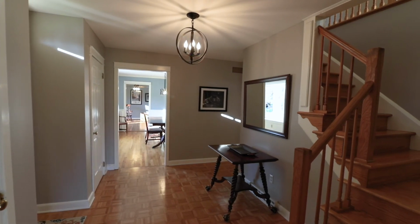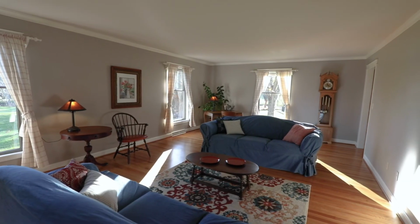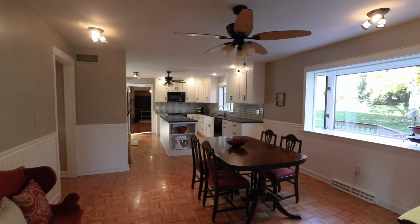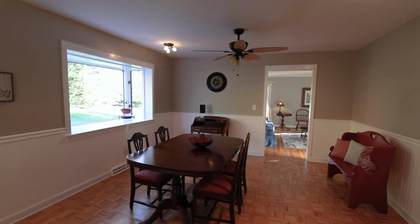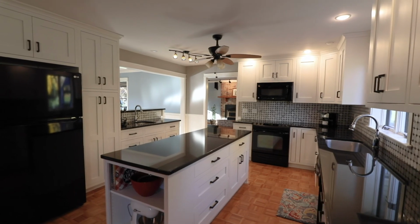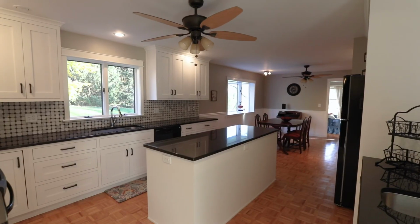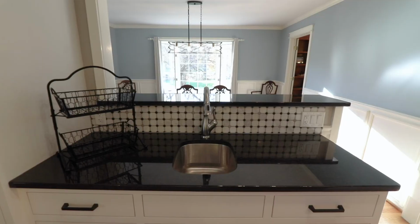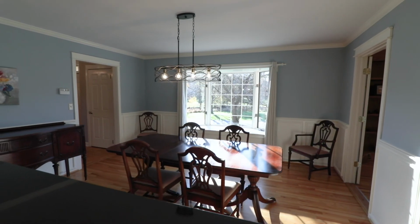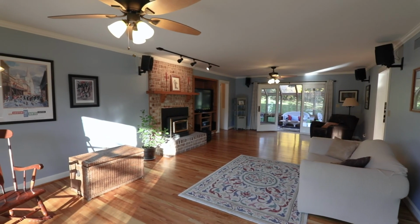Sun streaming in the windows highlights features such as hardwood and granite, and the balance of formal and informal living spaces makes it a pleasure to explore. The well-thought-out floor plan features living and dining rooms, a huge kitchen and breakfast area, and an inviting family room, perfect for gatherings.